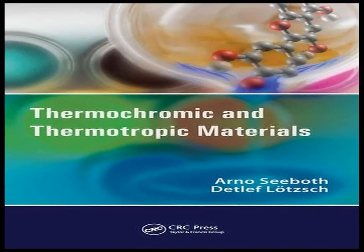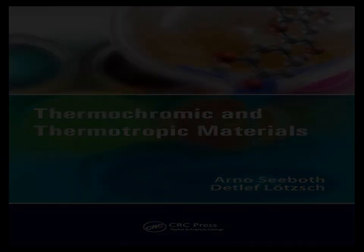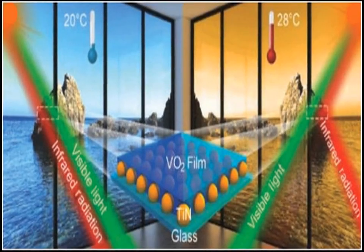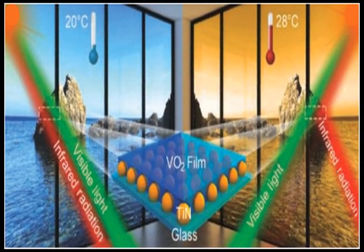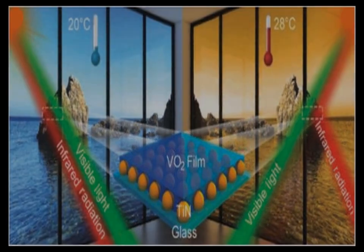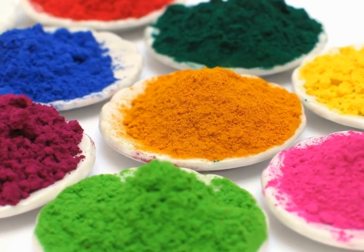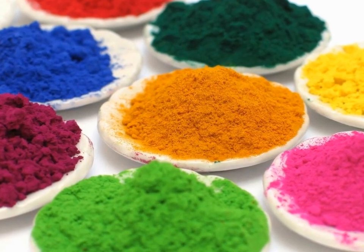In scientific research, thermochromic materials are used in the study of heat distribution and heat transfer. These materials are often applied in the form of films or coatings to surfaces, where they visually indicate how heat flows across an object. This makes them particularly useful in engineering and physics research, where understanding temperature gradients is crucial.